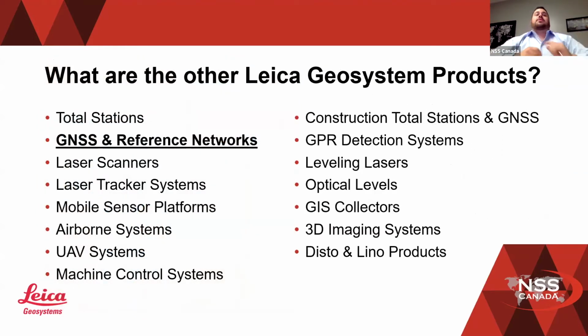Today, like I said, I'll be presenting the GNSS systems as well as reference networks, but we do have quite a couple more geosystem products. As you can see here, this is quite an extensive list of just what I'm able to present. But as NSS, as a whole company, we do provide many other different solutions, as in a full mining portfolio through Hexagon Mining, as well as our MOS system. But today, I'll be just presenting the GNSS reference network.